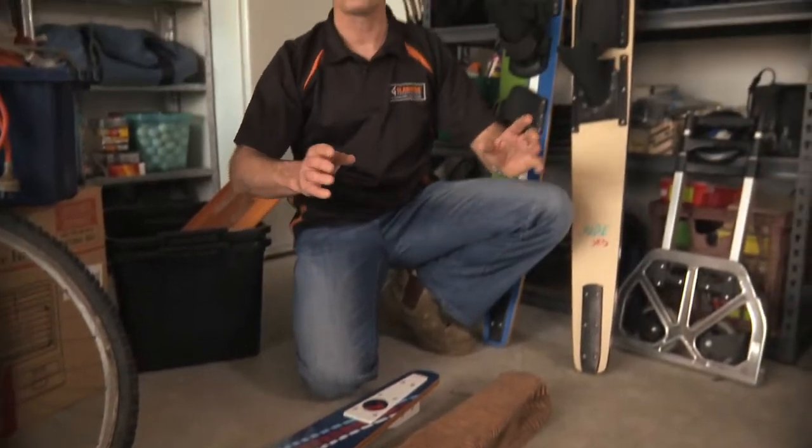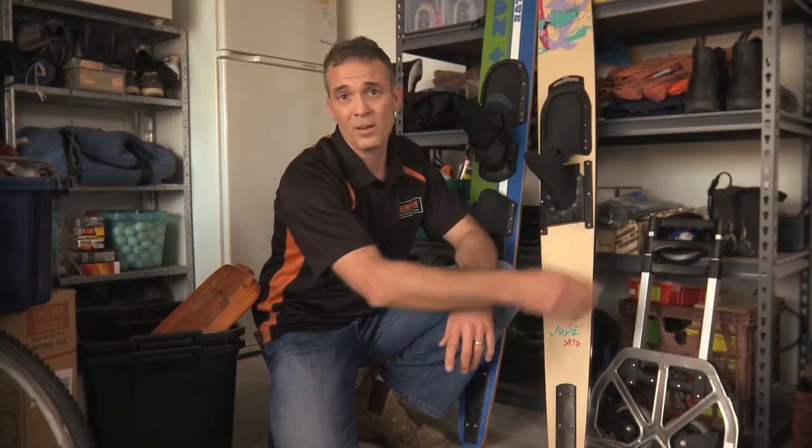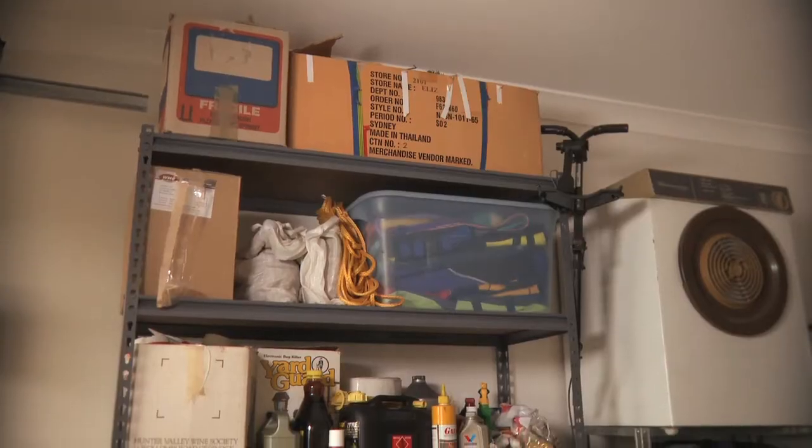I can hear the music. Steve's out on the water on a Saturday arvo. He rips the ski out of the bag and the fin's broken. I can also hear the music when these skis topple over and crash onto the floor after the kids have run through the garage. We need to get these expensive skis up off the floor so they are protected, accessible and very safe.